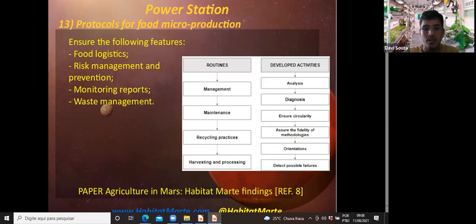Protocols for food microproduction. This is an idea that I bring from the presentation of the greenhouse. This was presented in the paper Agriculture in Mars, Habitat Marte findings, presented by me and Professor Julio last year during the IAC. We came up with these routines and developed activities from the operation of the biohabitat greenhouse at Habitat Marte here in Brazil. We came up with some routines on management, maintenance, and recycling practices for the greenhouse, and also some harvesting and processing routines. Some activities to be developed would be analysis, diagnosis, ensuring circularity, assuring the fidelity of methodologies, standardization of the process, some orientations, and detecting possible failures.